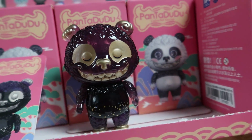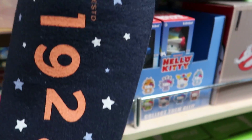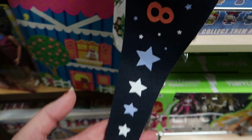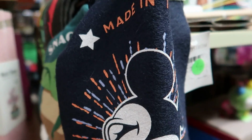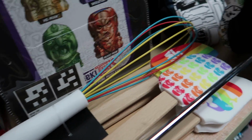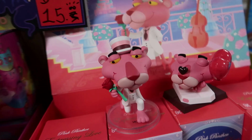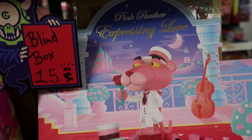Especially these pandas here. There's this really neat pennant here. I may end up getting this for Jacob since he is the pennant guy. I also just noticed this Star Wars cookware. It's super cute too. Here's a little blind box Pink Panther.